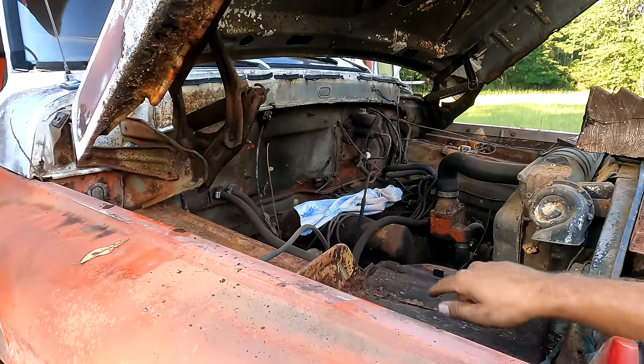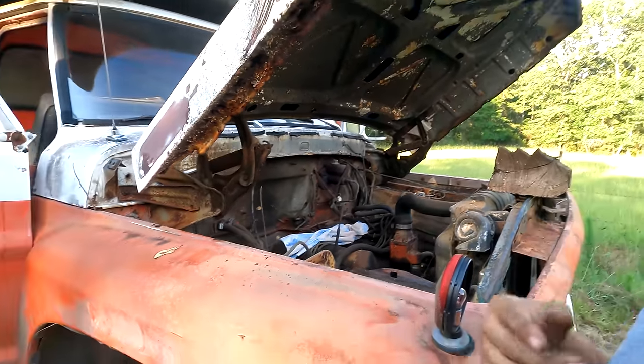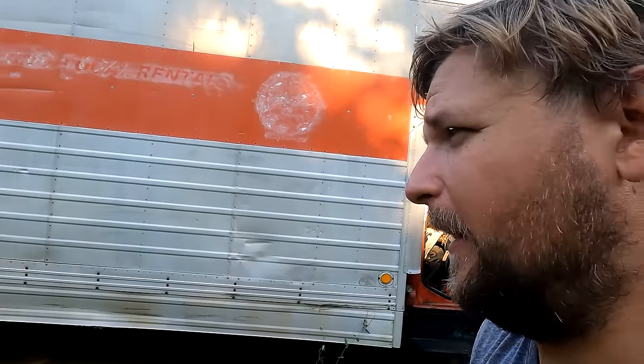All right, we got the carburetor off, obviously. Got the intake covered up. Carburetor's gonna go to a shop or Lewis's house to be rebuilt. And then we're gonna come back out here and we're just gonna drive this thing out of here.